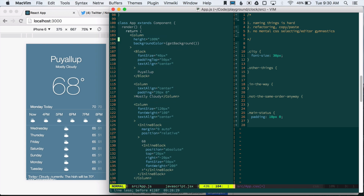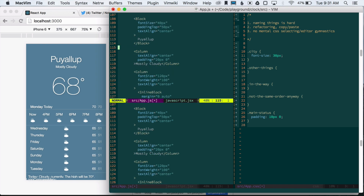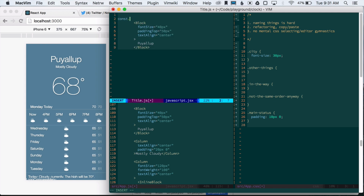Number two, like we just saw, refactoring is just copy and paste. If I was using a class name here on this bit of code, and I wanted to make a different file, right, so I take this stuff and I want to make a new thing like the title.js. With inline styles, I'm done right here. Export default title. Right, that's it. I'm done. The styles came with it. I copy and pasted, and that was it.